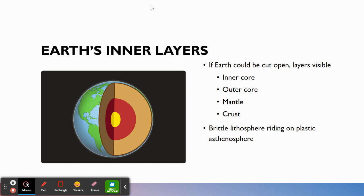Okay, so that was outer layers, inner layers. You have inner core, outer core, mantle, crust. If you can slice it in half. So the lithosphere is brittle. What does that mean? It's hard to eat. Yeah, it's hard. If you hit it, it'll crack, right? Okay. Riding on the plastic asthenosphere. Okay, so part of the mantle is melted. If you can imagine, like, when you melt plastic, what does it look like?